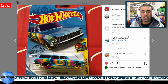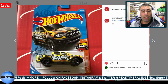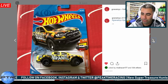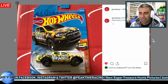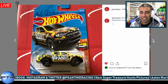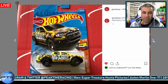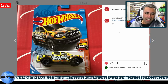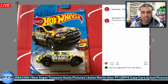64 Chevy Nova Wagon, Art Car Series. We got the brand new Ranger Raptor. And this one, Rival, we were kind of excited for this one initially. And what are your thoughts on it now? Remember what you were saying? I was so excited and my hopes are crushed. Yeah. It's so sad. The paint job on it completely ruins the car. Yeah. Just completely. It's so bad. I feel like they should have just done this in the blue, the standard Ford blue. It would look so much better.